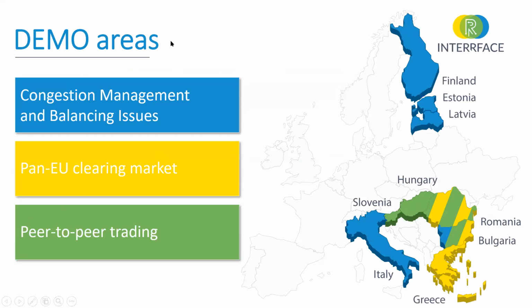Some details about the Interrface demo areas. They are comprised of three main pillars, where in total we have seven demos. These three main pillars are congestion management and balancing issues, the pan-European clearing market, and peer-to-peer trading. The first one is for the mitigation of congestions and to activate local flexibility resources for system balancing services through the IEGSA platform.